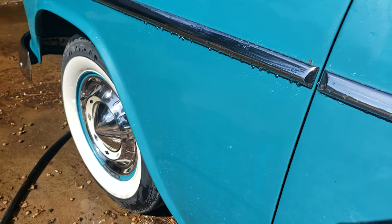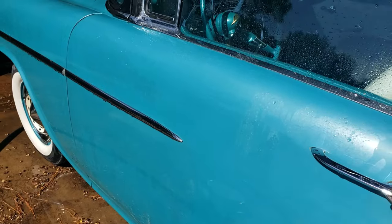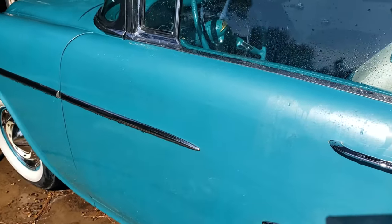So we're gonna try and clay bar it and see if it's some sort of a chemical that's on the paint from the previous owner. Maybe it's some sort of a wax they used or something like that, but we're gonna clay bar the car and see if we can't get that off.